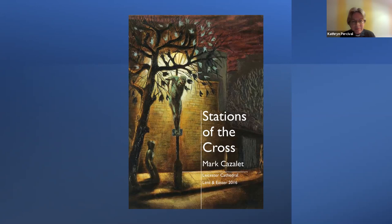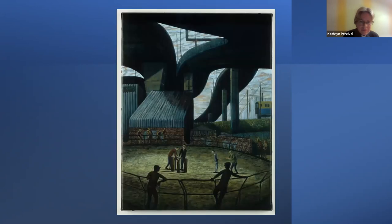And this group of stations is how Mark Cazalet imagined the journey based on places around where he lives in West London and in present time. And there are 15, all oil and linen, and 35 by 45 centimetres. Now, the cover shows Christ crucified, but we'll actually go forward to the first station, which is Christ sentenced. And I think you can see it now.